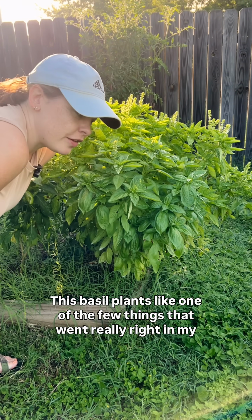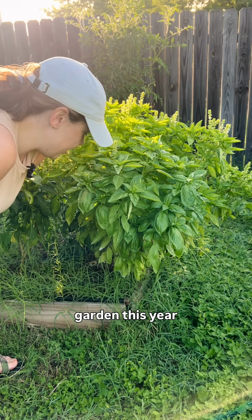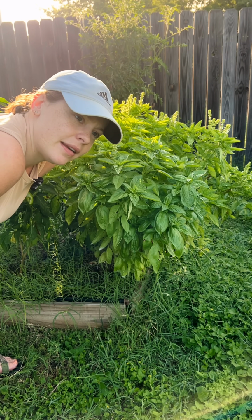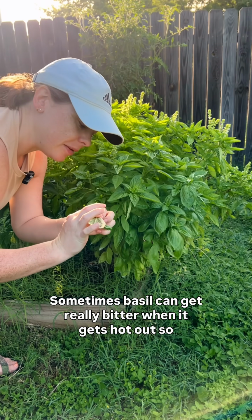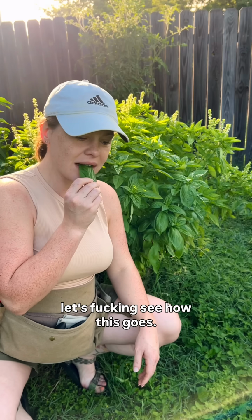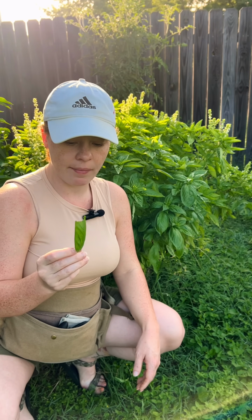This basil plant's like one of the few things that went really right in my garden this year. I should have harvested it like a week ago, but I didn't. Sometimes basil can get really bitter when it gets hot out, so let's see how this goes. It's still good. Okay, let's cut some of this.